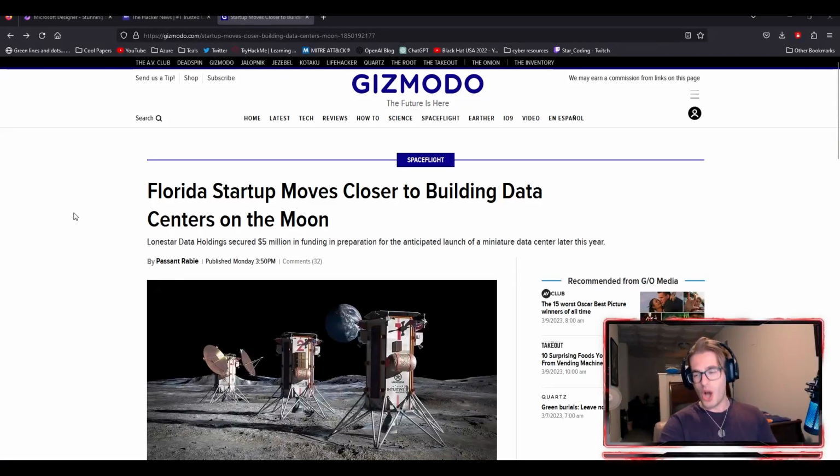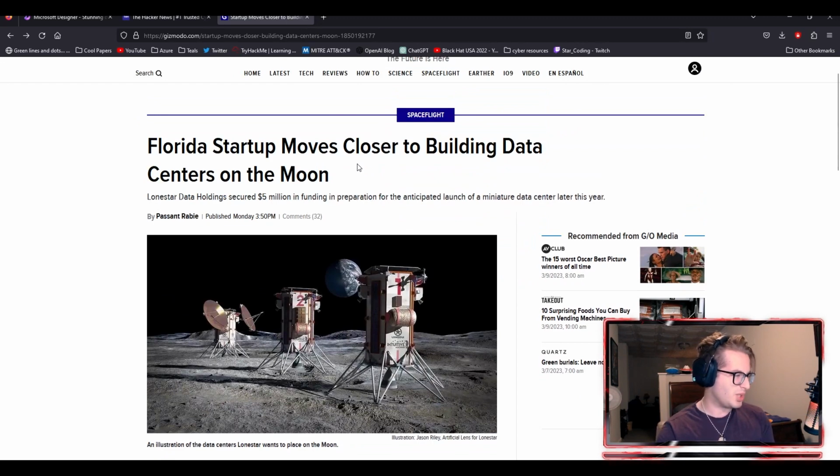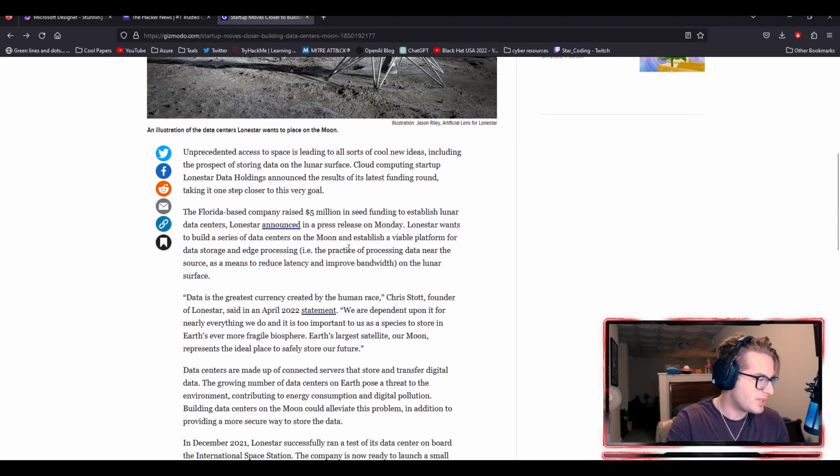Get this guy going. So this was the article that just had me going, what? Florida startup moves closer to building data centers on the moon. This company called Lonestar Data Holdings secured $5 million to send a miniature data center to the moon later this year. All right, and let's find out what this miniature data center is all about.